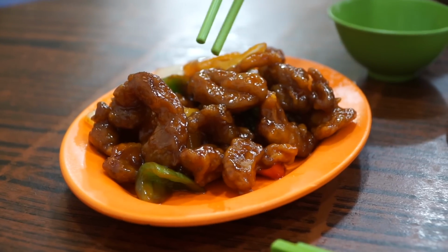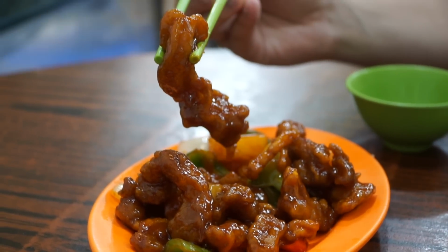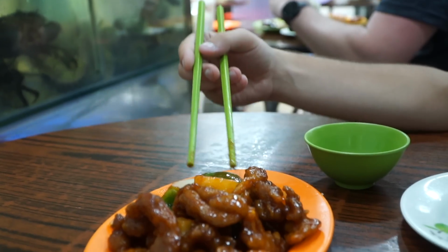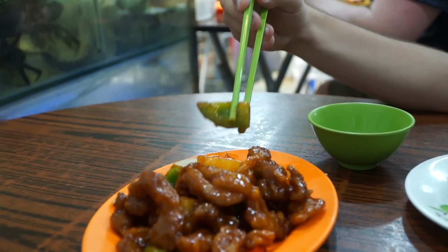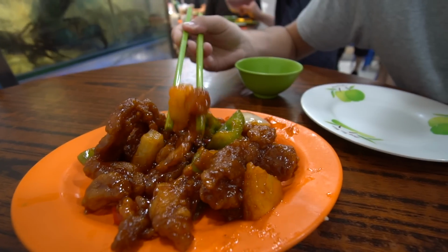Yeah, that's pretty good. I mean, the portion size is a little bit small for how much it costs, but the flavor is really good. Just lightly fried and very sweet and covered in that sauce. I'm gonna go in for one more bite. Try to get some pineapple this time and some chicken.